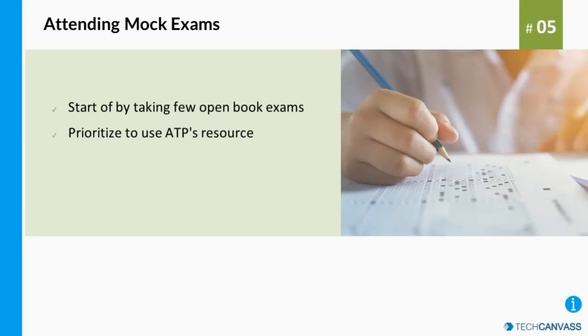Attending mock exams has another advantage: you'll be able to mimic the timing constraints you will see in your exam. While you check your results in your mock exam, please ensure you review all answer options and the detailed explanations of answers, and update your error log wherever you've gone wrong or if there is any misunderstanding. This will help you in your final revision before your exam.